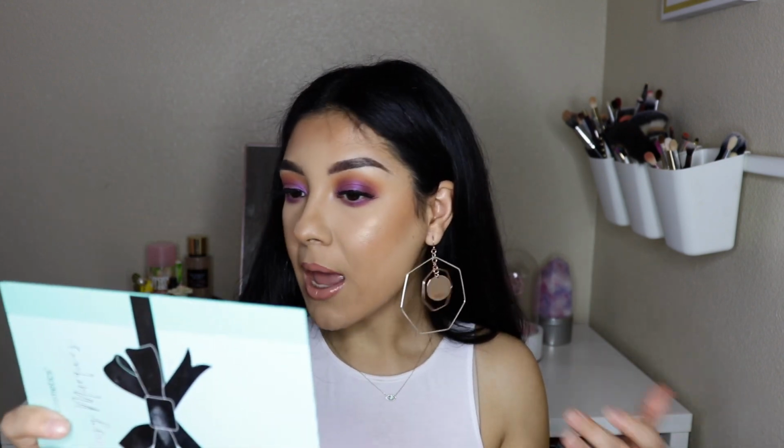So the lip is really cute. I really like the color of the gloss. Very nudie. It's very like stingy. That's the only thing. If you don't like that, you're not gonna like this. But it's supposed to plump your lips too, so I'm guessing that's why it's doing that. But yeah, this is the final look.